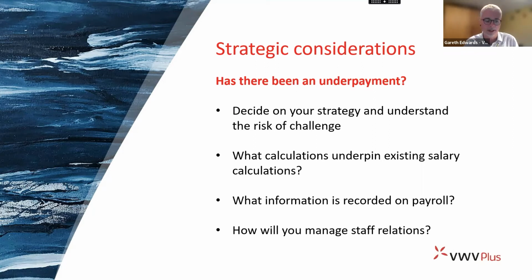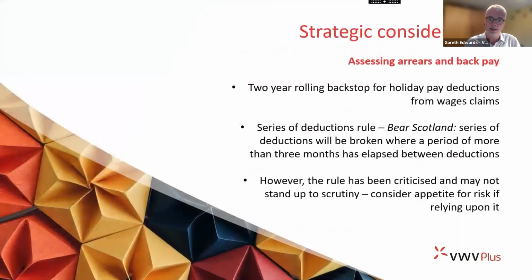So if we just flip on to the next slide, when you're assessing arrears and back pay, then back in 2014, the government recognised, you may remember some other holiday pay discussions around whether you include commission or overtime, as Alice was outlining earlier. They led the government to look at limiting the amount of back holiday pay that could be claimed as a lawful deduction from wages as a 2-year backstop. That was introduced in 2014.